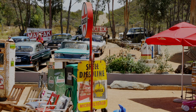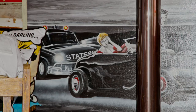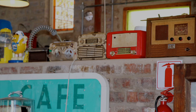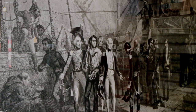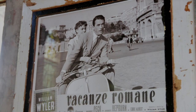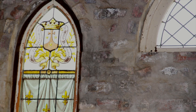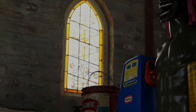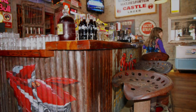Diesel and Cream, with its old-time petrol pumps and signages, pop art figurines, mixed with iconic pictures from past decades, is a real roadside eye candy place, and the food is just as scrumptious. The place has definitely been put together for people who have a love for the open road.